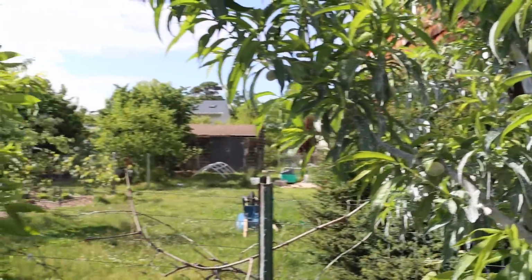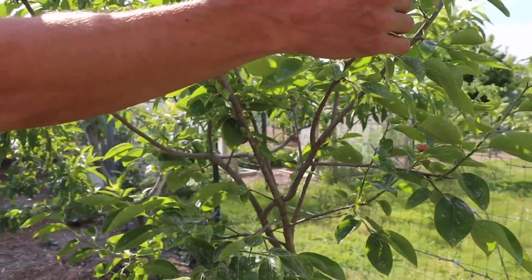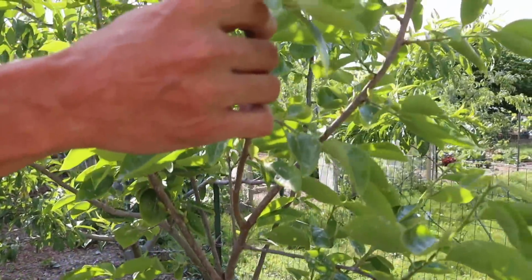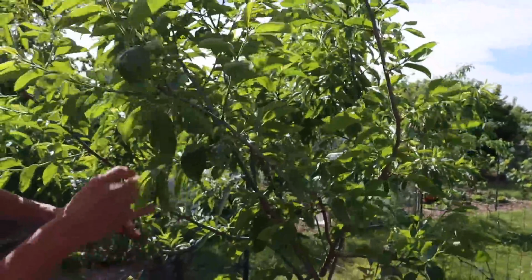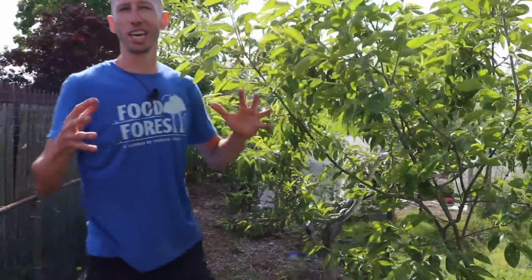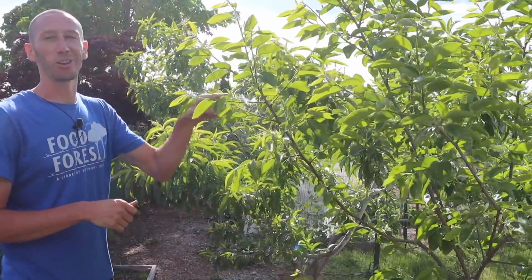Next to it, we're always trying to plant stuff closer than we should. Here's a persimmon. This is the Fuyu persimmon. So these are the persimmons that you can eat when they're hard, so different than our other persimmon. This is the non-astringent. The astringent persimmons, you really got to wait for those to get really soft, almost jelly-like, before you can eat them. These ones you can eat when they're hard, so you get an earlier harvest on this one.